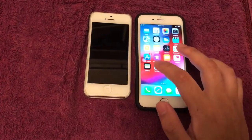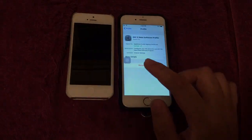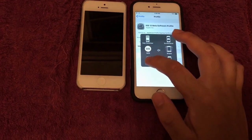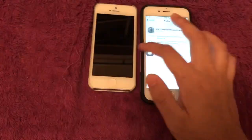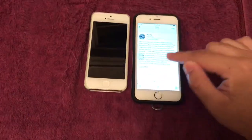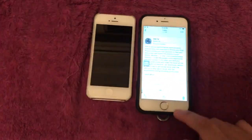Then you will see this icon. It will ask you to install. After install, they will ask you to restart your phone. After restart, they will give you a splash screen, then go back to Software Update, and this will appear. It will be the iOS 12 update.